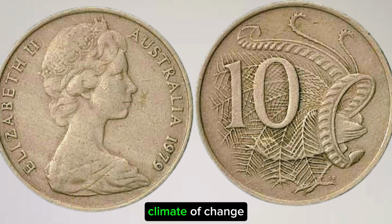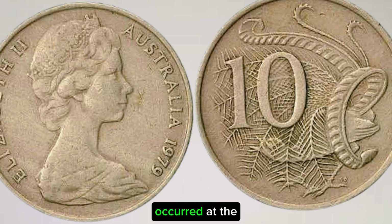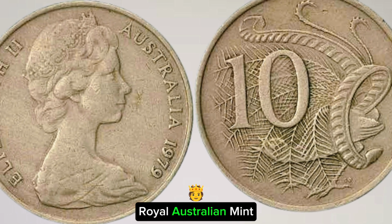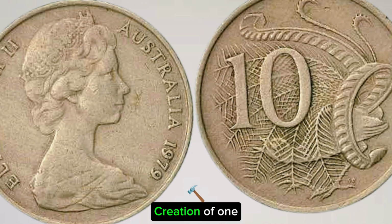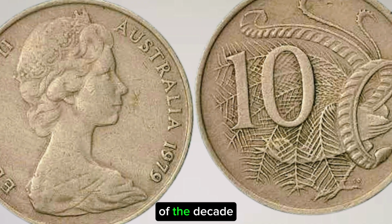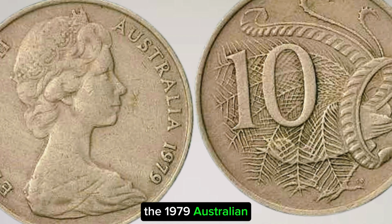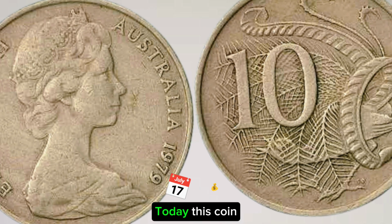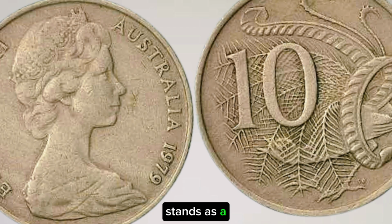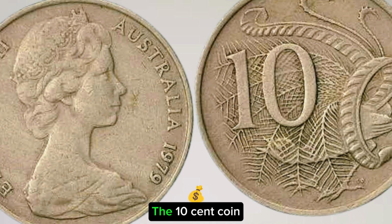Yet within this climate of change, something quietly remarkable occurred at the Royal Australian Mint, the creation of one of the most coveted numismatic rarities of the decade, the 1979 Australian 10-cent coin. Today, this coin stands as a centerpiece in advanced collections, commanding a staggering market value of $74,000.